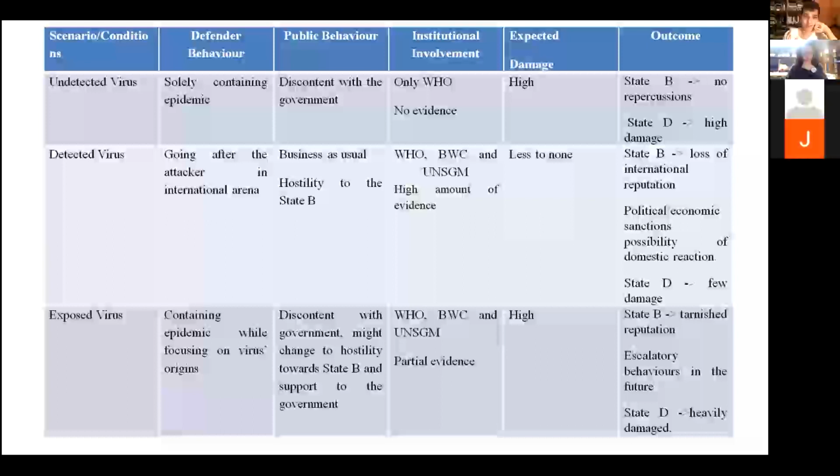My first scenario, I call the undetected virus. By that, I mean the virus is not detected as an engineered virus, so the whole thing is seen as a natural epidemic. In that case, state B, the attacker, faces no repercussions, and state D, the attacked one, is highly damaged. In the scenario of a detected virus, I mean the virus is detected before it can go very far. We might expect less damage to the attacked state and more damage to the attacking state, because it turns out that they have used a biological weapon, which is highly shunned in the international community.